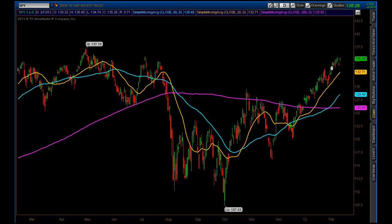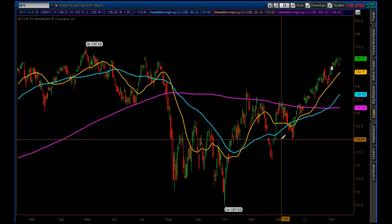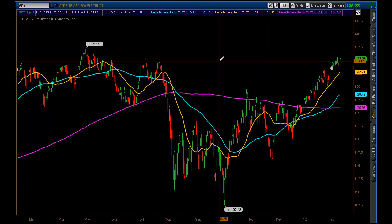Hey guys, today is Monday, February 13th. It's about 1 p.m. in the afternoon Eastern Time. And looking at the SPY Spiders ETF right now, I want to point out a few things.